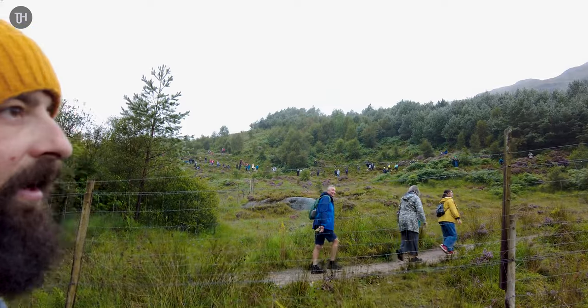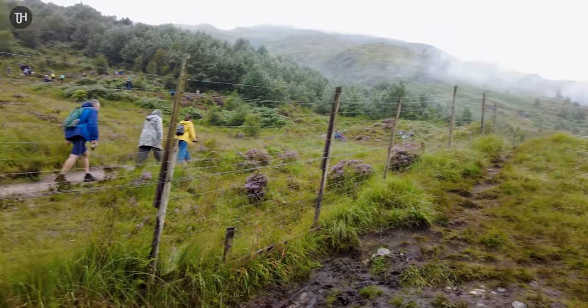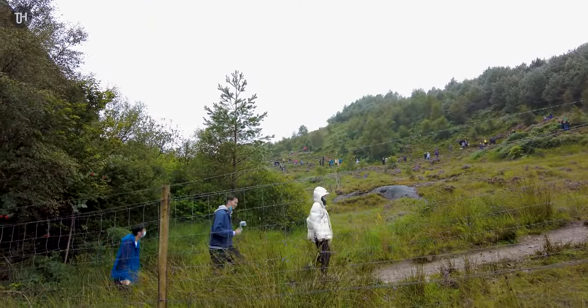And we're going up the mountain, yeah? Everyone's up there. And we're heading that way. So I think we might head up with everyone else to watch the train come past.